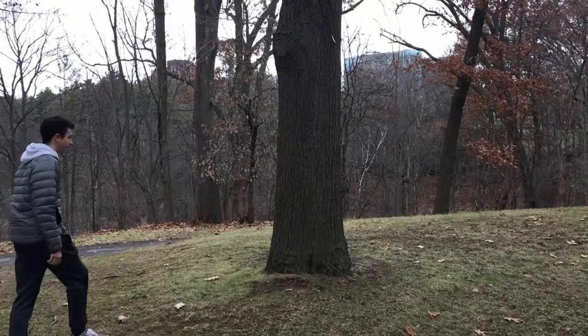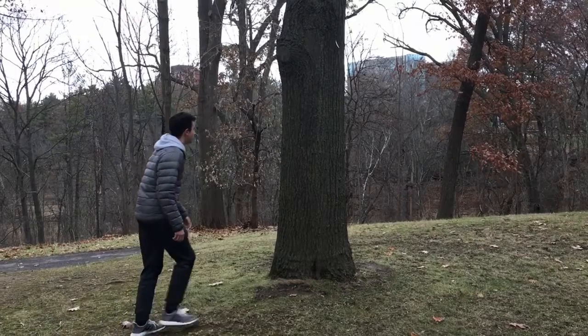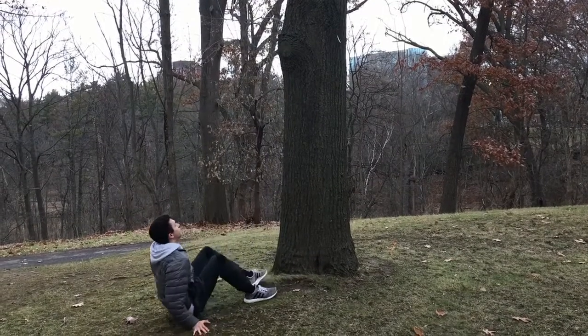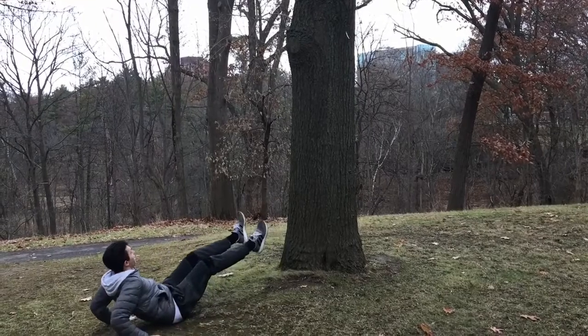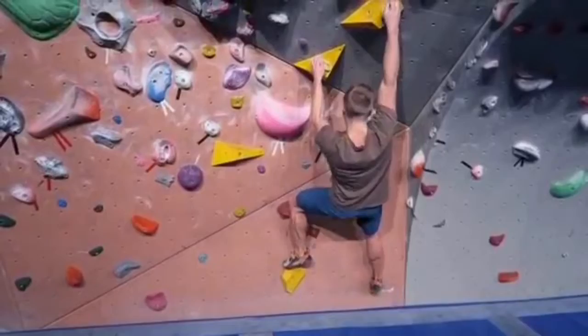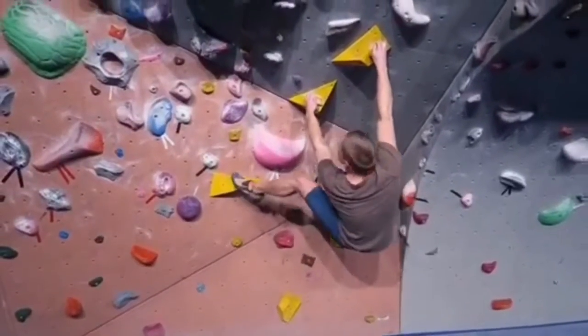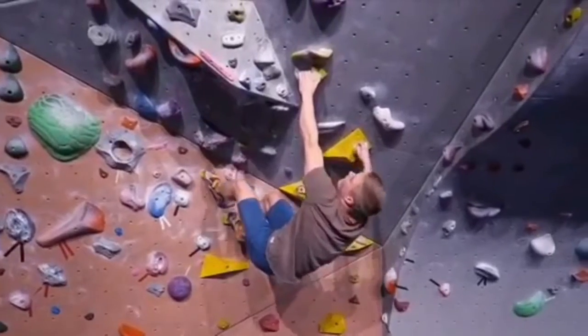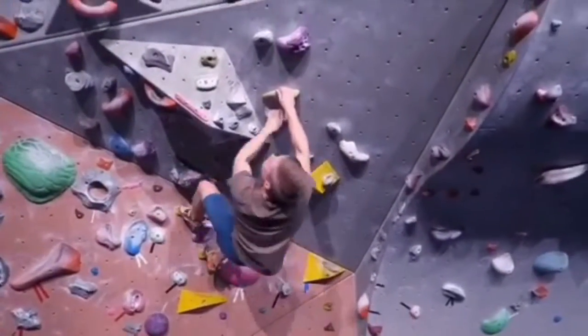So why can't we humans walk on walls? Well, in order for any creature to walk on walls, one must be capable of exerting a pulling force on a spot of a wall. Think of indoor rock climbing. By pulling on fixed rocks along the wall, we are capable of exerting a pulling force, allowing us to climb to the top.